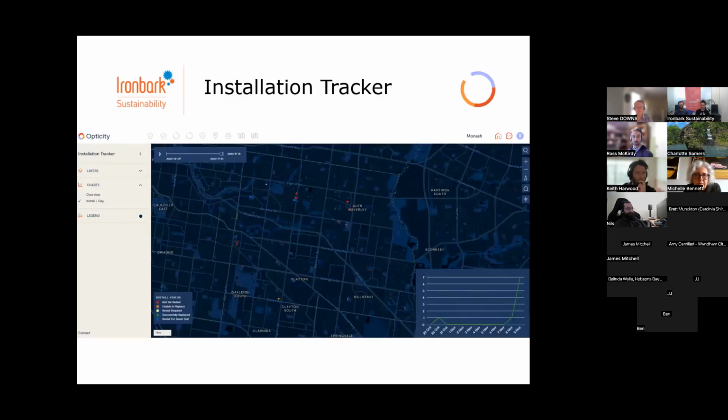All right, third example is the installation tracker tool. This example is from Monash here in Victoria. I'm not sure, I didn't look at the full list of people. I'm not sure if we've got anybody from Monash here.